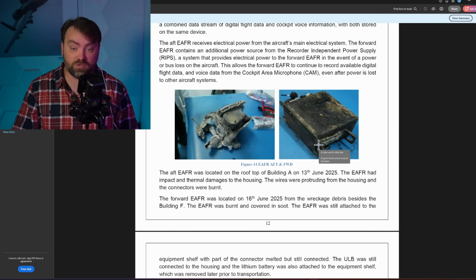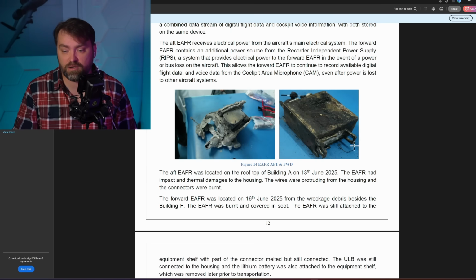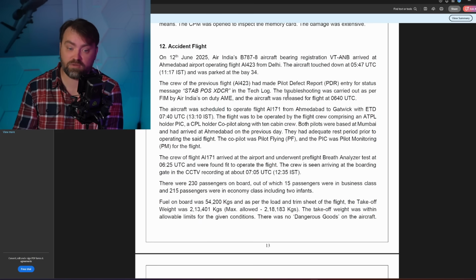You may see that it was definitely damaged. However, Indian authorities managed to get the data out, not sending this box to the United States of America, which actually expedited the analysis. And here we have a step-by-step review of this aviation accident.